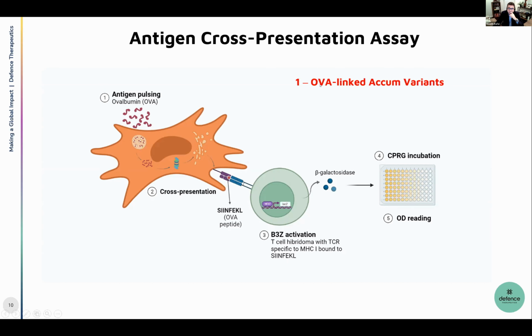The first approach is to use ova-linked accum variants versus ova admixed with accum variants. So it's either chemically linking the accum molecules onto the ovalbumin protein, or mixing these small molecule variants with the ovalbumin protein. The difference between these two approaches is that one is much simpler because it really simplifies manufacturing. The idea would be to pulse these MSCs with the different libraries, and if the protein is processed, you would have the syncytial peptide on the cell surface. The B3Z T cells are then added, and through the quantification of the beta-galactosidase enzymatic reaction, you can screen and identify the group that was able to activate those B3Z. So this is a very simple, cheap assay, and it can give you data within 48 hours.